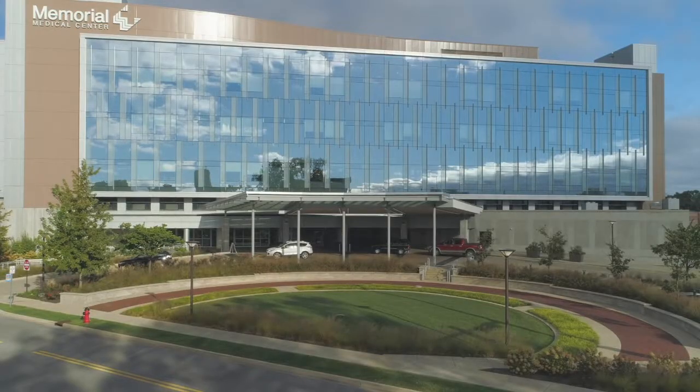The day of the surgery, you're going to meet many people at the hospital. They'll get you ready for your surgery. They'll talk to you about your medicines, and so you want to make sure you have a current list of your medicines.